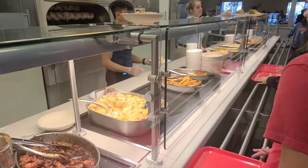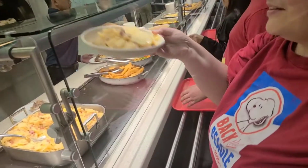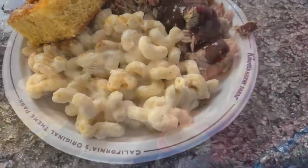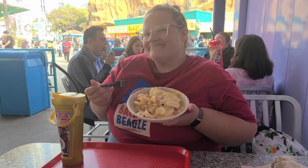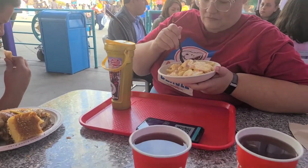Here in the line, Denise got the fully loaded potato casserole, and that's all it comes with, just the casserole, but that's okay. Can I borrow your trainer? Yeah. I decided to stay with the mac and cheese with hatch chili and pork, and here's Denise again with her fully loaded potato casserole.